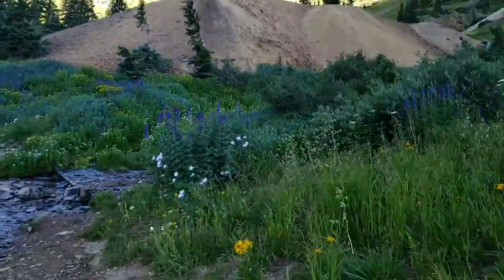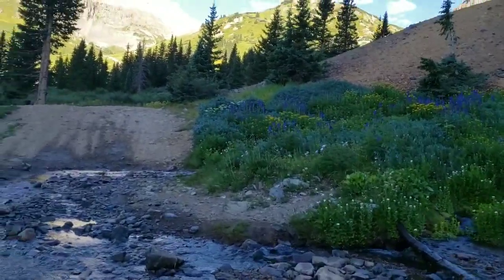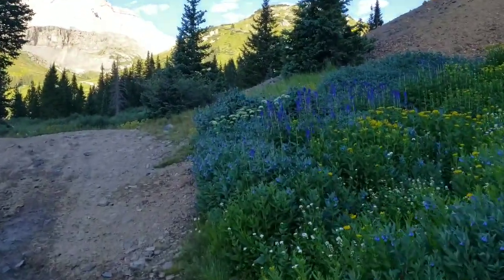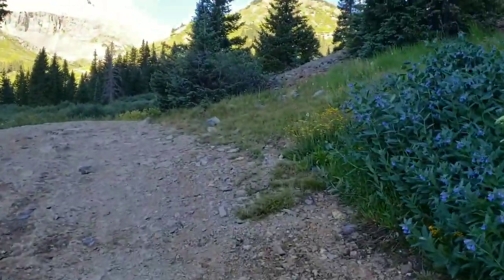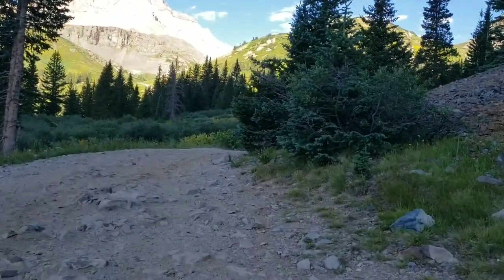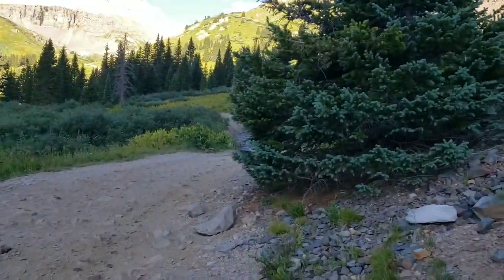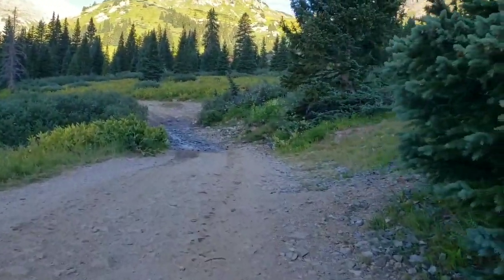And today I am in the Uncompahgre National Forest between Ouray and Telluride, Colorado, in the spectacular San Juan Mountains. And I'm headed up to Mount Sneffels, probably one of, if not the most popular 14er to climb here in the San Juans. It's a Sunday and it's also Labor Day weekend, so there's a good amount of people out here.